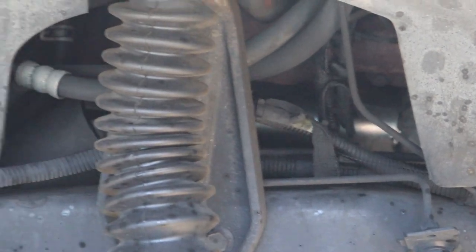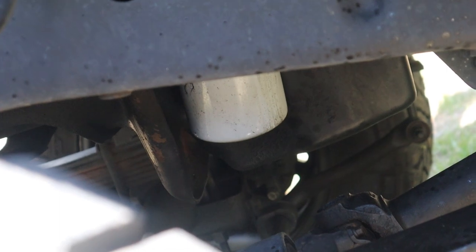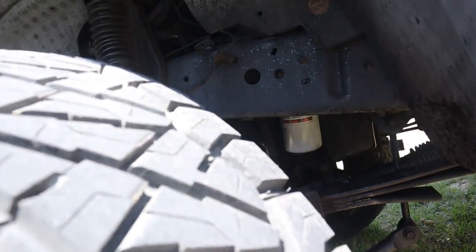The truck actually does run a little bit cooler now, but you can still see the oil cooler in there. It is all still spotless. That is the oil filter. I have not touched it since that day, so you can tell it's got a little bit of grime on it, but nothing crazy whatsoever.